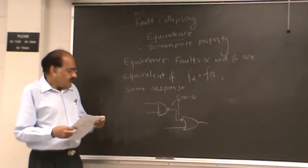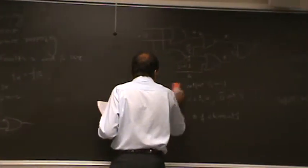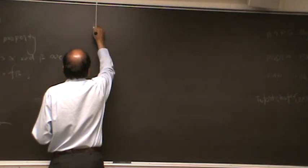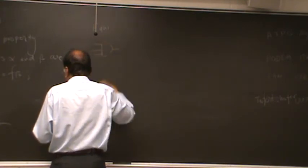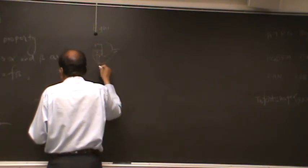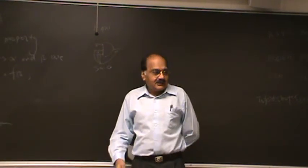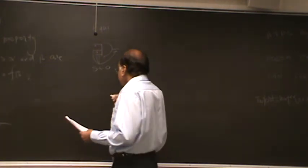And now let us consider some examples of equivalence for ordinary gates. Let's assume that we have an AND gate. So we are considering equivalence. Okay, consider this here, and consider stuck at zero faults. Stuck at zero here, stuck at zero here, stuck at zero here, stuck at zero here. They are all equivalent. They all have the same effect, that the output is always zero, right? So they're all equivalent.